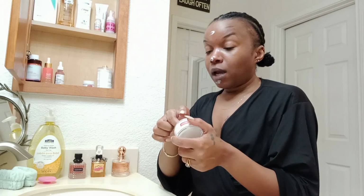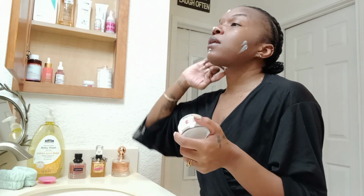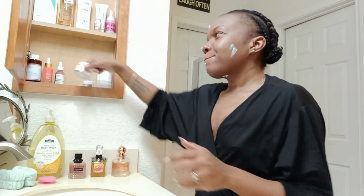So when I found this one, I could see that it was working, and I could see that it was not clogging my pores, anything like that. And I was like, do I even need to waste time and money trying to find a PM product? I was like, well, let me just use this one for AM and PM for the time being.